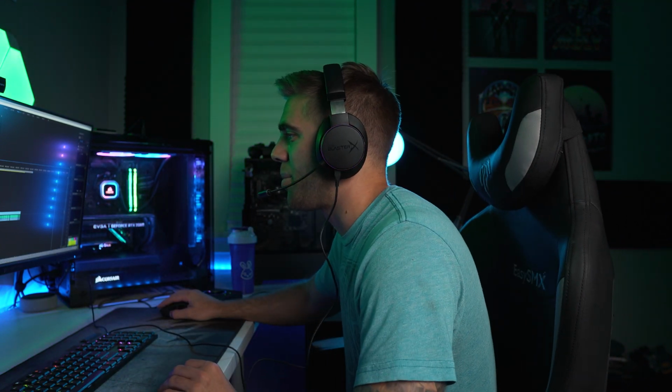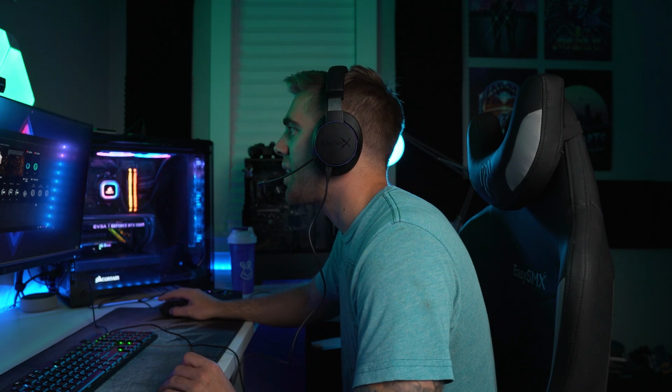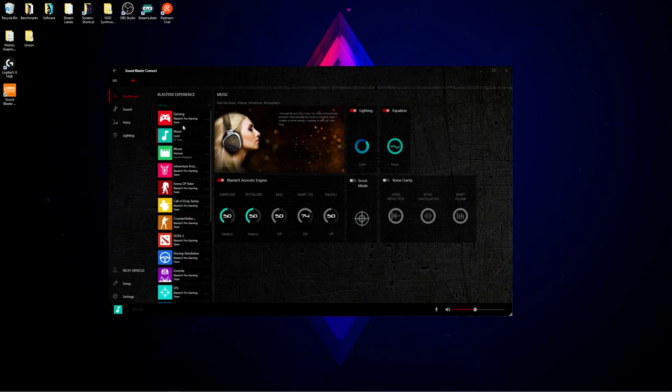So let's go ahead and pull up our Soundblaster app right now, and obviously, we have the music preset, but as you see down here, we have these voice clarity settings, so we can go ahead and switch that on. And then we can use noise reduction, echo cancellation, and smart volume. So we'll do all three of those right now. Let's go ahead and start with noise reduction.